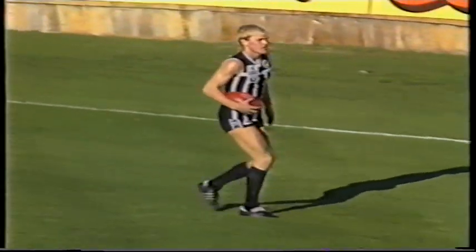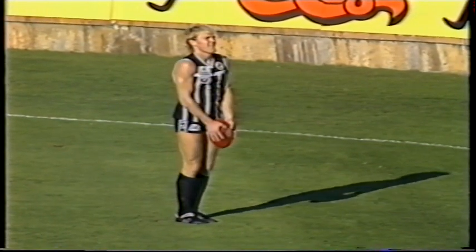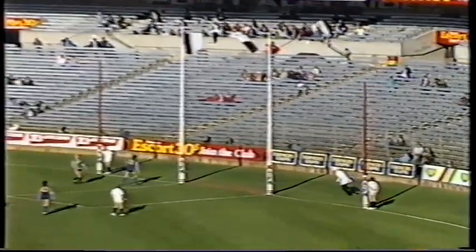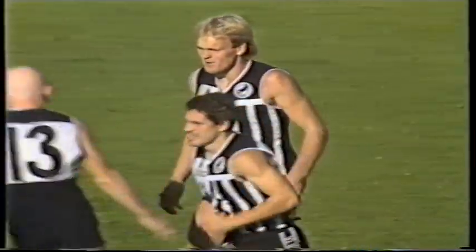I think Grenville would have. But Darren Smith is the man that's taken over from Tim Evans, and he shows every indication of being a very, very good player. His 5th kick, he's taken 5 marks, and he's just booted his first goal. Port Adelaide 2-4, the Eagles 4 points on 7's big lead.